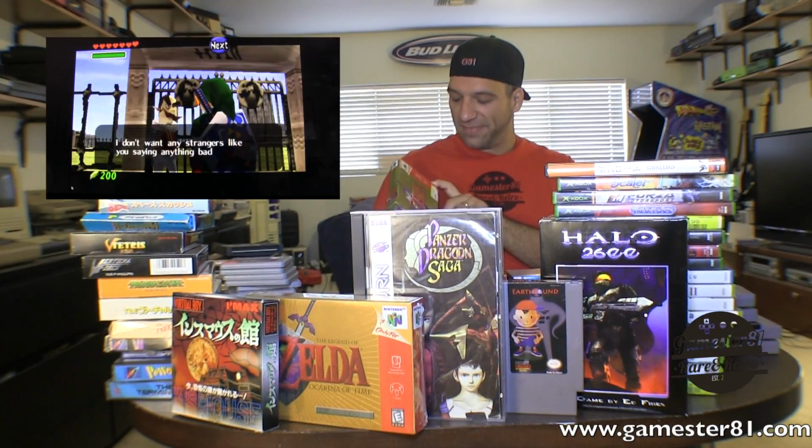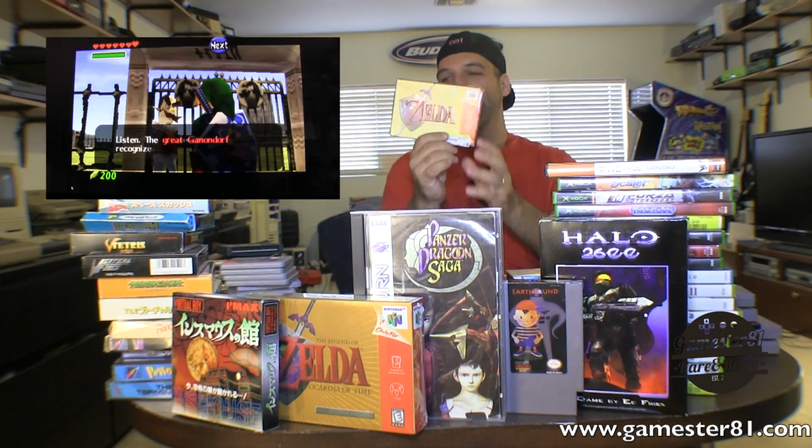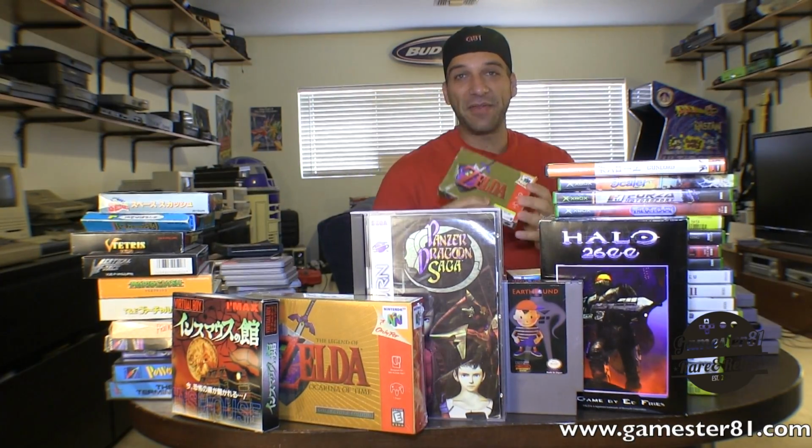Last game I picked up was complete in box. This is Zelda Ocarina of Time. This is $5. I got this at Goodwill. It's priced at $10, but I paid half off. And this is one of the best games of all time. What can be said about Zelda Ocarina of Time that has not been said? $5 complete in box. This isn't the special edition, but still, it's a pretty good game, classic. I already owned the cart only, but just to get the case and the manual and everything else for it, I think $5 is definitely worth it.